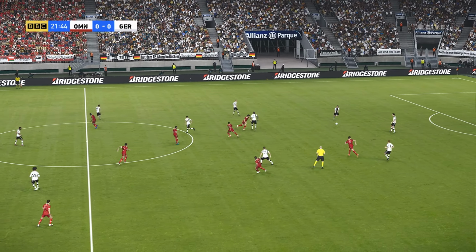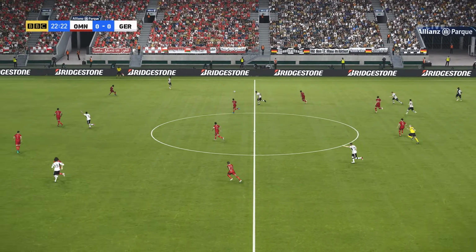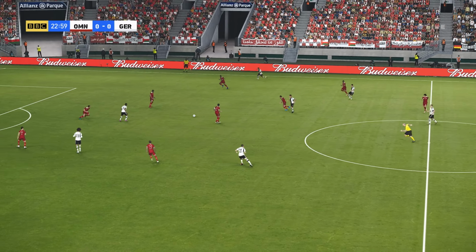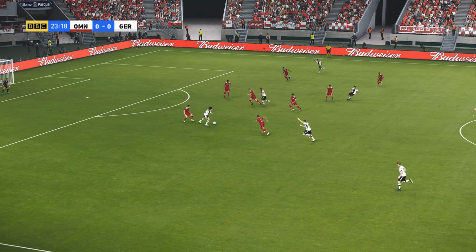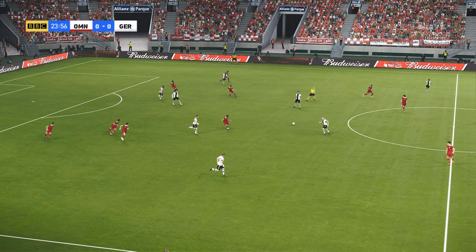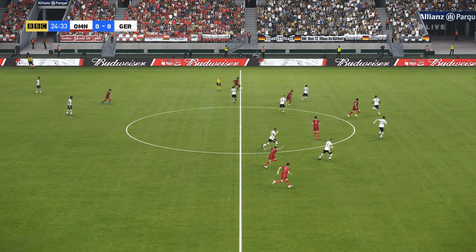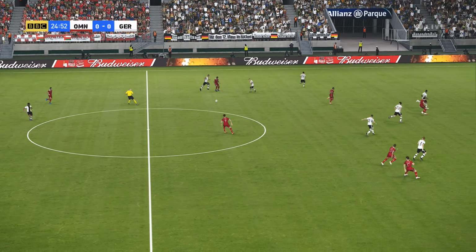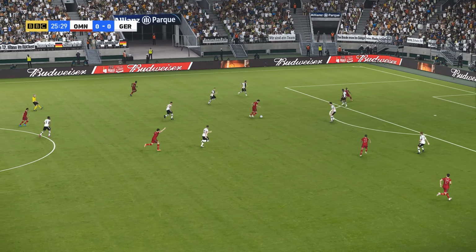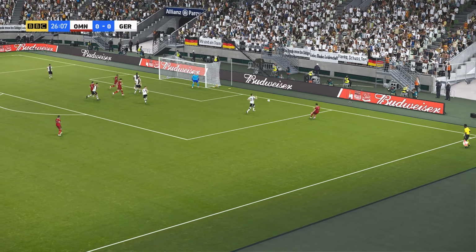Rudiger gets it back. Kimmich plays it forward. And here's Sané. Well, they can break here. 0-0 still, and little doubt about which manager will be the happier right now. And that's sprayed out wide.